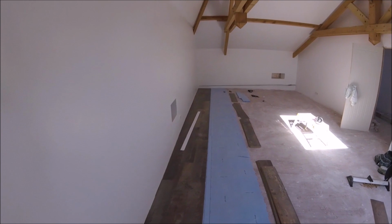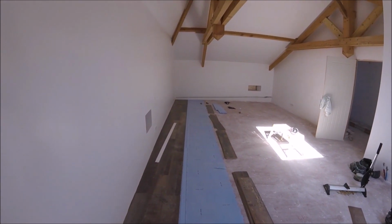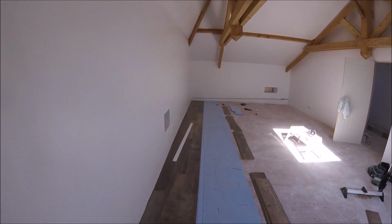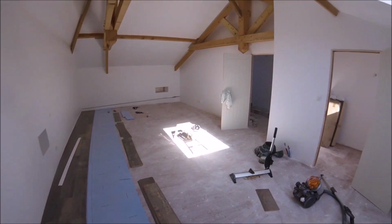Okay, that's the first 3 runs put in. It was obviously too much to ask for that wall to be straight. Even with the skirting covering the discrepancy, it wasn't enough. So this whole first line has been scribed in to get over that little issue. We are now good to go, so it should be fairly basic, just moving it across.